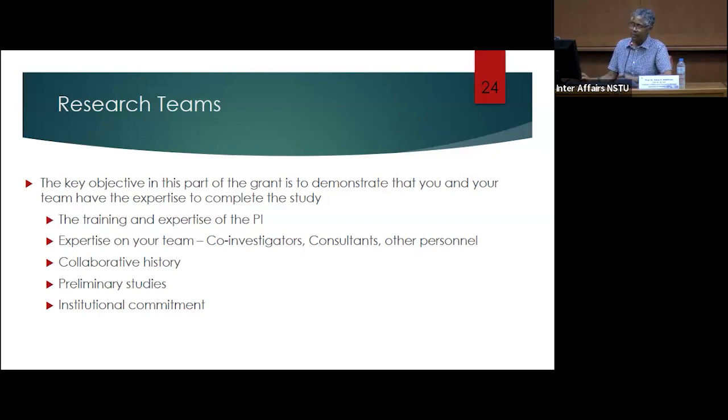So when we think about this collaborative history and putting together a team, many new investigators will not have prior experience working together with their team members. That's okay, but you need to point out in your application that this is a new team that is being constructed because together they're working on a new area of research. However, each of the team members has the expertise to conduct the research, but this is a new group that's answering new questions. And most reviewers will be fine with that. They just want to know, do you have the expertise?